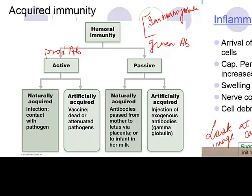And gamma globulin, or IgG, immunoglobulin, gamma globulin, or we often also, you might say, immune serum, because remember, serum is nothing but plasma which has some proteins which have been removed. And where are antibodies present? In the plasma, right? So immune serum. So any of these three terms can be used for antibodies.